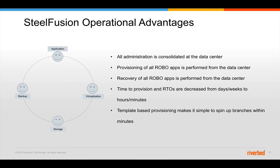And if you're going through a merger or an acquisition, or have done so in the past and are left with the lack of standardization across sites, SteelFusion makes it extremely simple and fast to bring all locations onto the same standardized set of infrastructure.